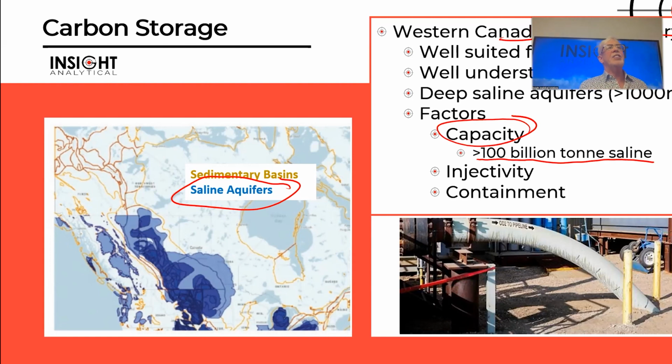We need it to be in a porous structure. We're going to want to inject gas in it, so we need good injectivity. So again, we've been starting to characterize a lot of these reservoirs for a decade now, and determining whether we have a good reservoir that's able to be used for CO2 injection. And then again, like I said, good cap structure is important from the containment side.